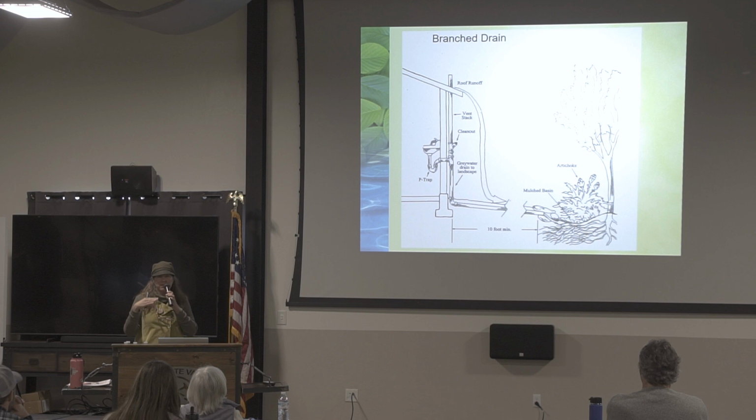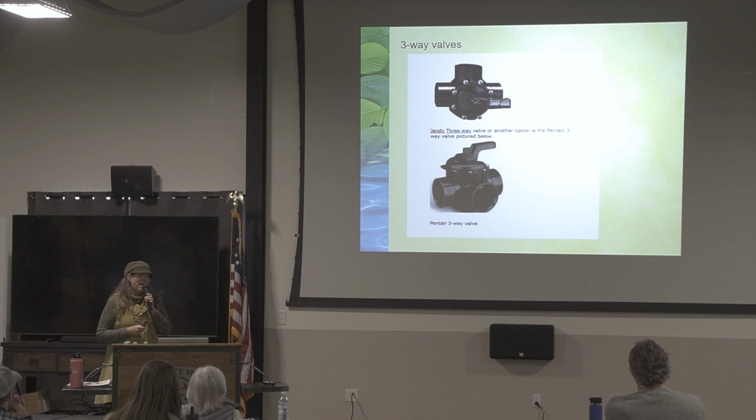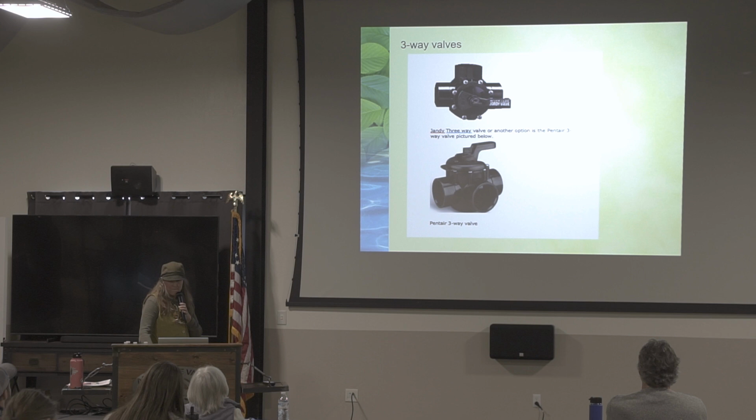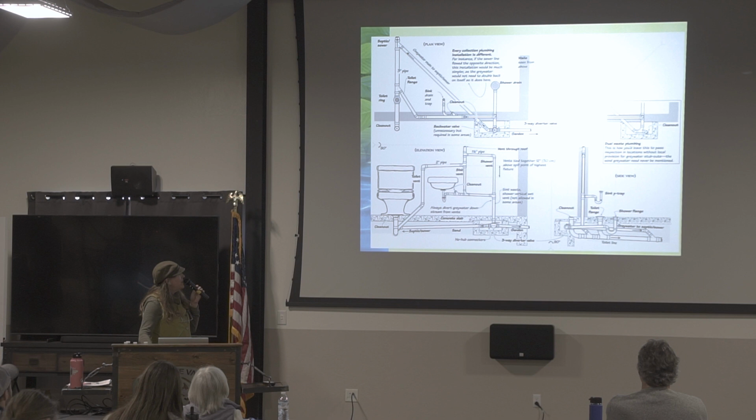We don't have valves specific for gray water systems. These are valves that are used on swimming pools, and they're the only three-way valves that we have now to use for gray water systems. But they're readily available. Because with a branch drain system you're cutting into existing plumbing before you install a three-way valve, this is most likely a job for a plumber.